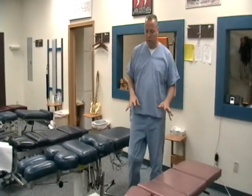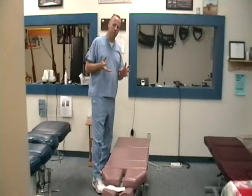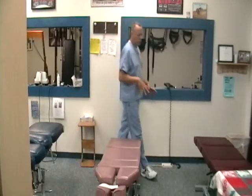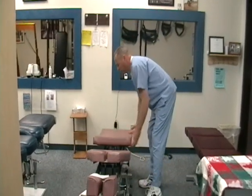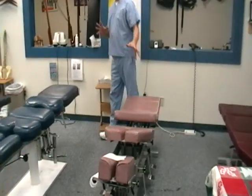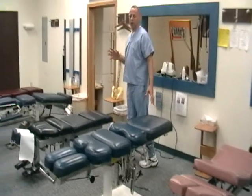But these tables are kind of unique. I'm probably the only doctor, I believe, in this area that's a certified chiropractic biophysics practitioner, which is a secondary certification in postural correction. And we use these tables, which really do all sorts of different things. They go up and down, they move. Depending on the position we need to put the patient in, these tables can be altered so that we're doing the best possible correction for that individual patient.